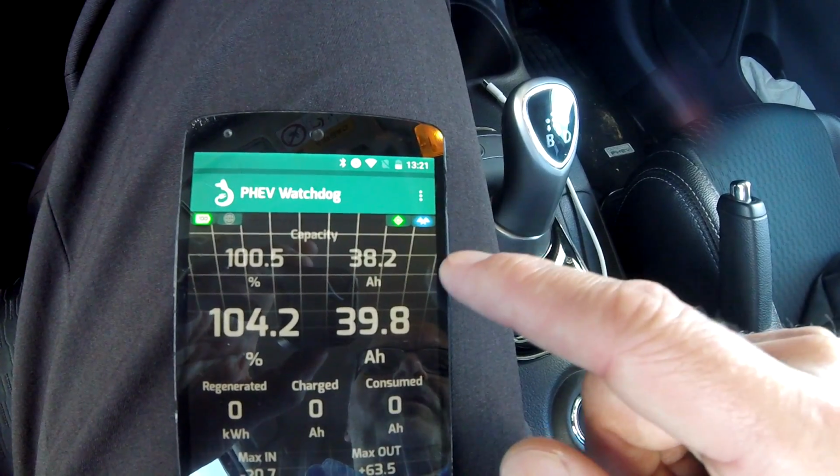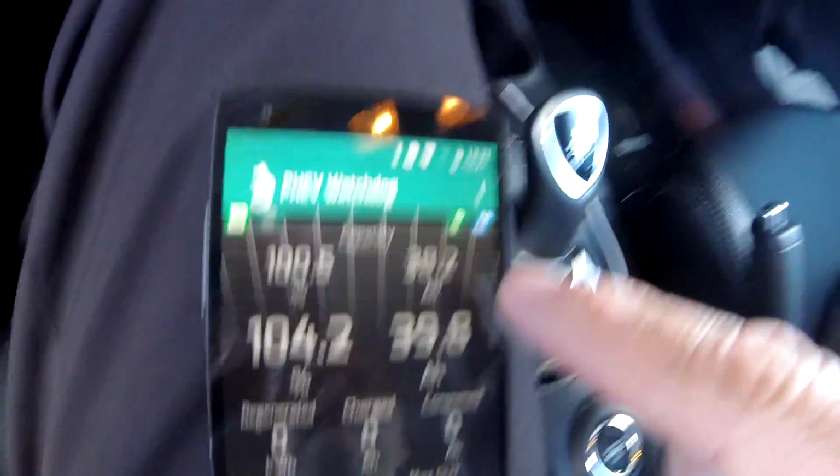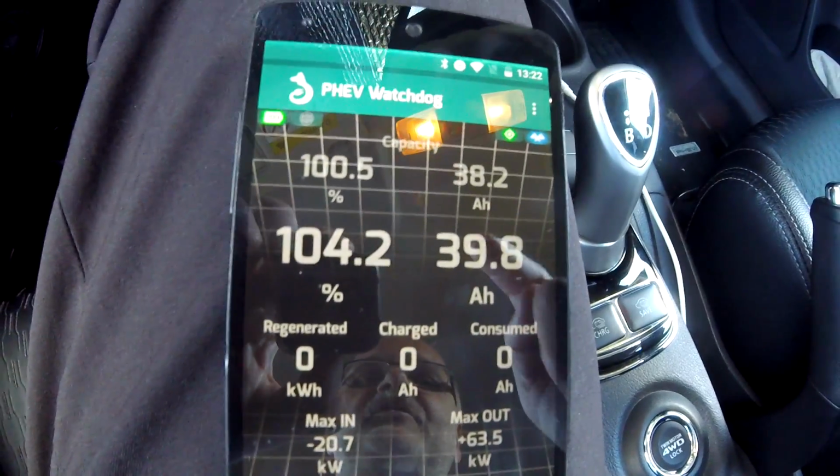The same with the health, which has been downgraded by the software to 38.2%. So the software realizes it can charge with 39.8 ampere hours, almost 40 ampere hours, but it's still downgrading the available capacity. The software is limiting the available capacity. And this is exactly what happens in all Outlander PHEVs from 2013 to 2019. The software is not learning from this value here. If I would have driven off, I would have started at 39.8 ampere hours to drive.